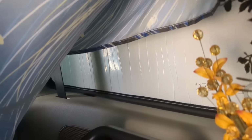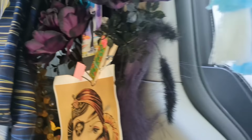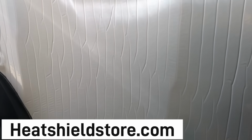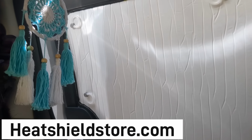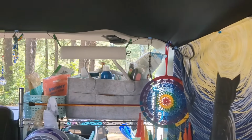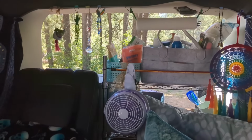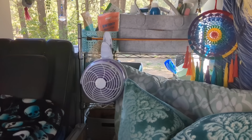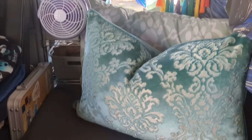And I use heat shield window coverings on all of my windows. They give me complete privacy and they are reflective. So they either keep my van much cooler in the summer or warmer in the winter. I have one on my back windshield as well. You can find those at heatshieldstore.com.